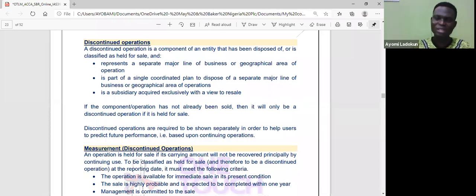Now it also represents a separate major line of business or geographical area of operation, or is a part of a single coordinated plan to dispose of a separate major line of business or geographical area of operation. It could also be a subsidiary acquired exclusively to resell.